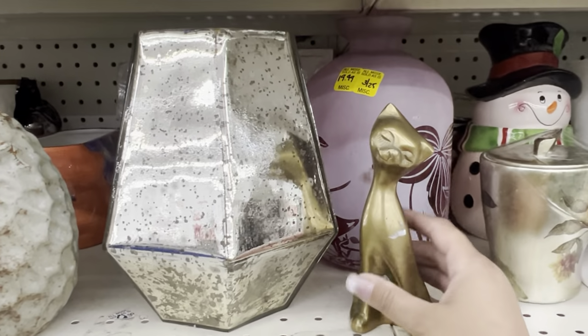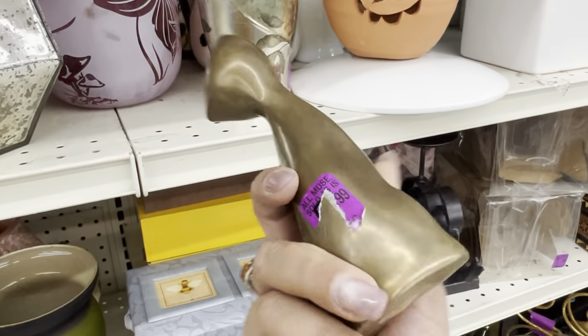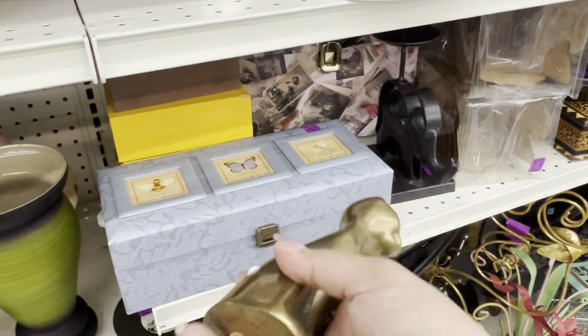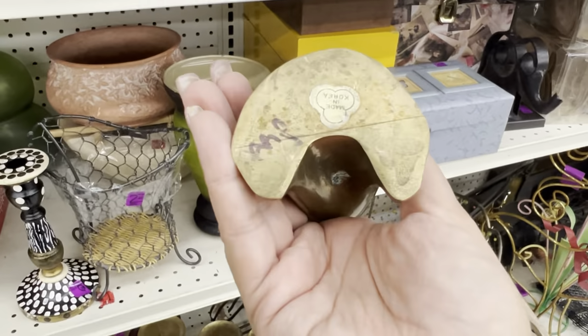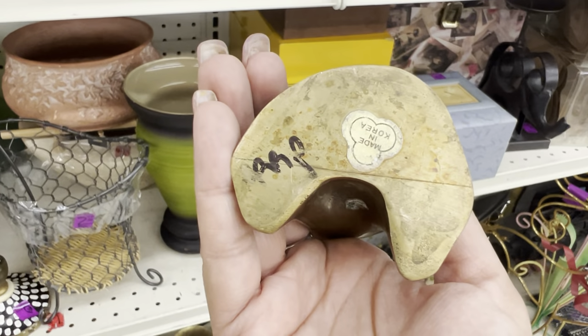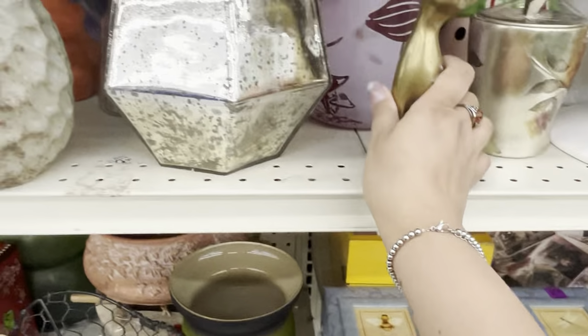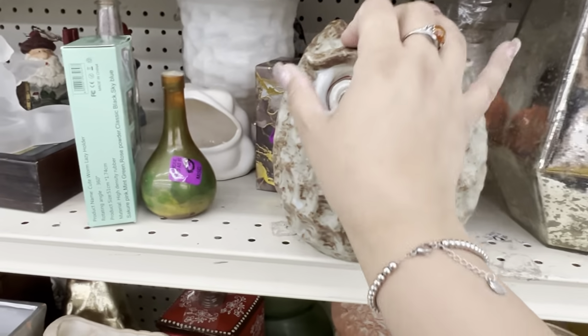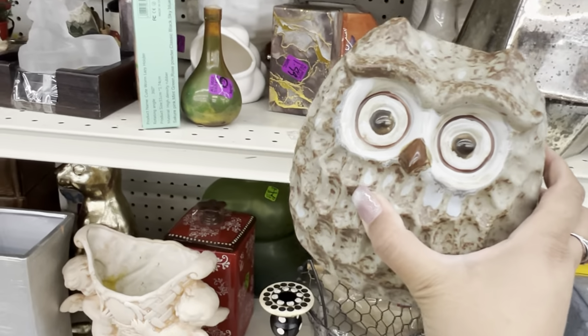I'm not gonna pick up these brass cats anymore because honestly, it took forever for me to sell them. And they're always so expensive at the thrift store. And look at this, somebody took the price off and then wiped off the first number. Anyway, I did see this owl and he's spectacular. He is $7.99, but I'm gonna grab him.